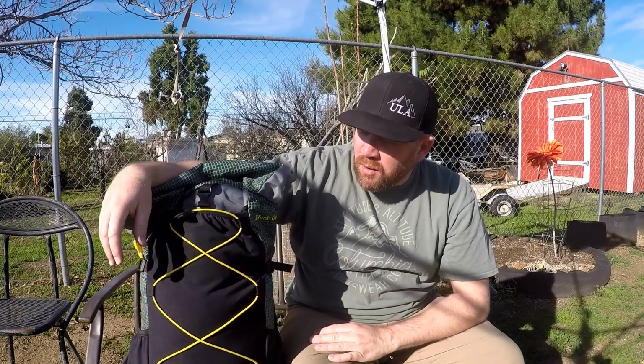A great pack overall, great day hiking pack. If you've got your ultralight system dialed in perfectly, it makes a great overnight pack. But for me, it's just a little too small for overnight. I'm probably looking at getting something like a CDT, just for a little bit more capacity. But I might be able to make this work as an overnight pack. We'll see. I'll try that out this summer.